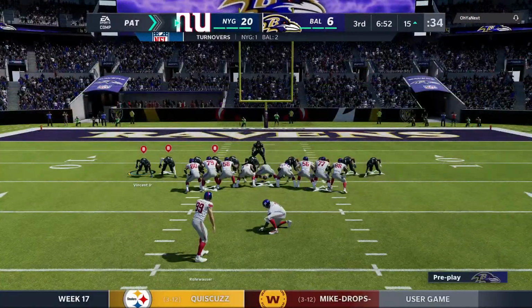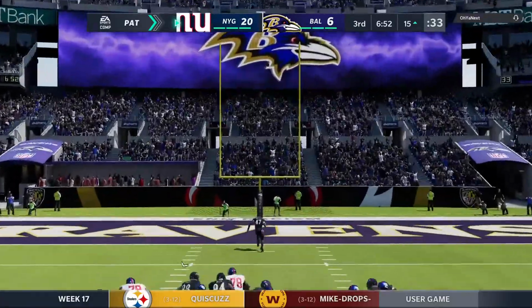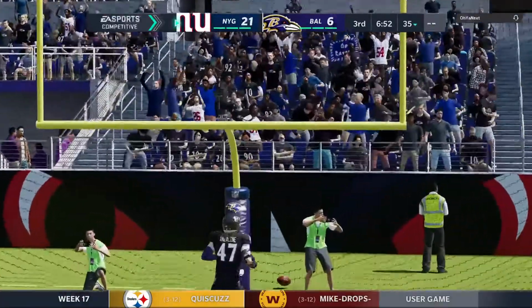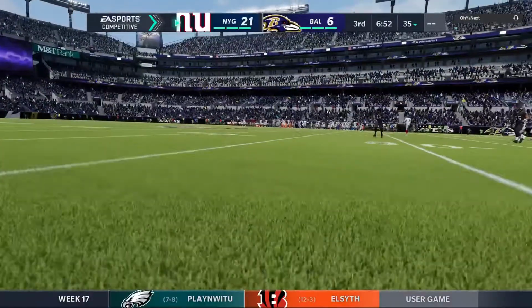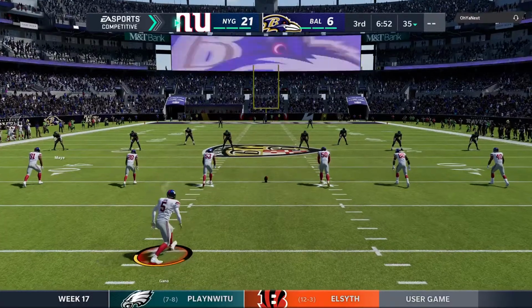That's a ball he would like to have back, and it lands right in the lap of the defender from there. He doesn't have very far to go before he gets to the end zone, and he got there in a hurry. And he's able to put it through. Giants 21, Ravens 6. So they throw the pick 6.